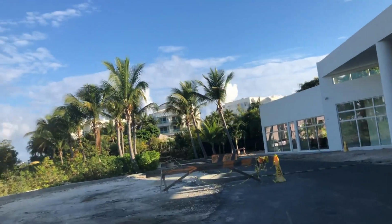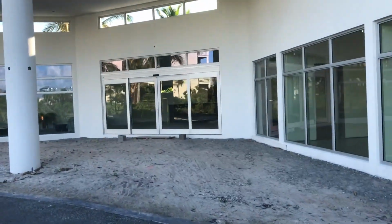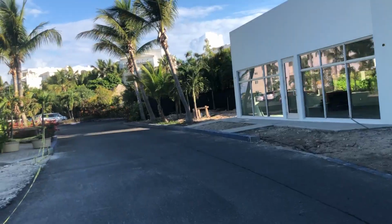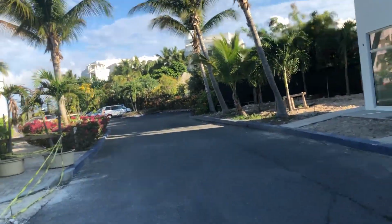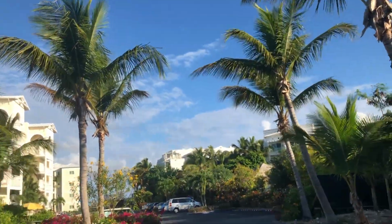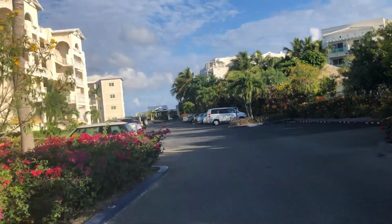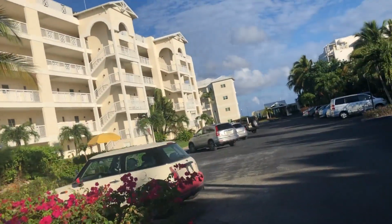As you can see, there's a little bit of construction going on right now, in particular at the lobby or the foyer. But as you move along from here, you've got more of a parking area for people who have their own cars, rental cars, things of that such. But as you can see, it's lined with beautiful palm trees, some really nice flowers, but it's a simple resort.